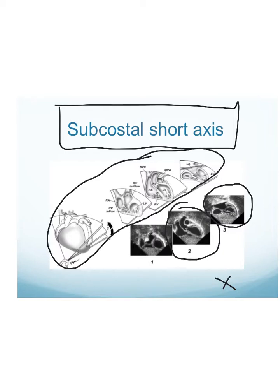But this will show you those subcostal views, and it's very important because the first thing they want to know is what's the situs of this child.